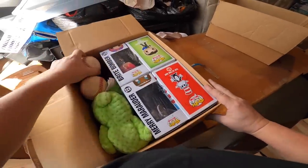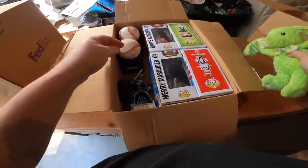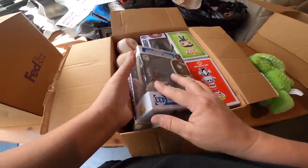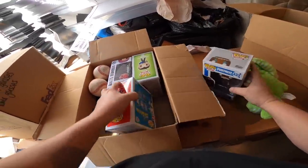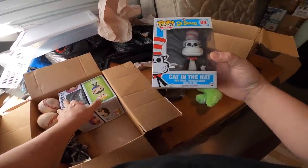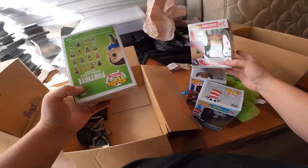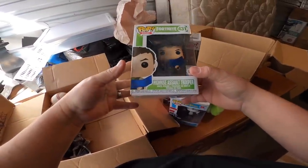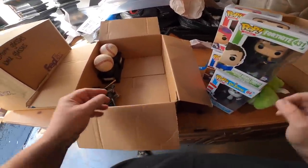Next box. And we've got... Ooh, what do we have here? Okay, we got another plushie. Pop heads, obviously. Oh, Fortnite. Another Fortnite. Here's a Dr. Seuss Cat in the Hat. Love it. Bright Bomber. Another Fortnite. Fortnites are cool. There's another Fortnite. High-rise assault trooper. My girl's gonna know exactly what those are.